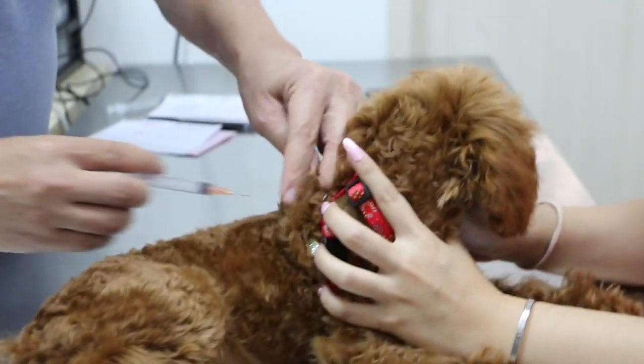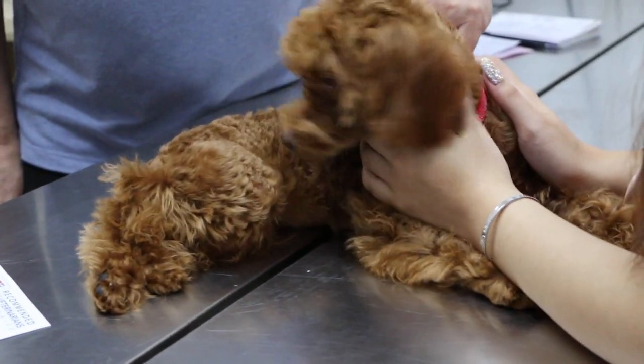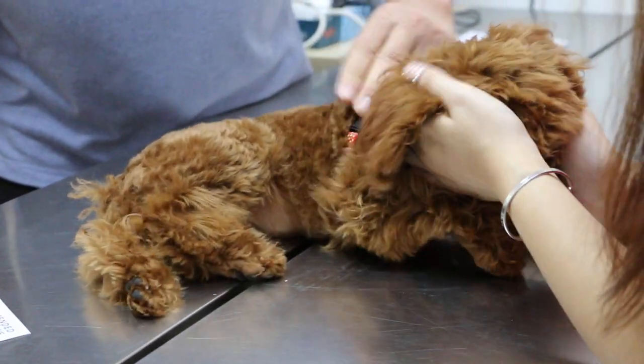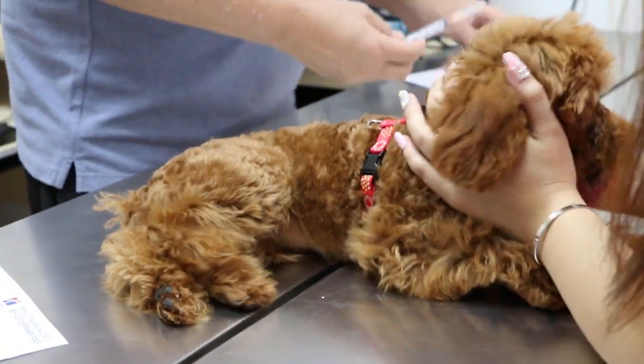In Singapore, there are usually 3 vaccinations. And after that, then once a year. But most of the owners don't come back after a few years for some reasons. Either they're too busy or the dog is already too old.